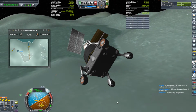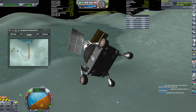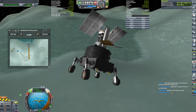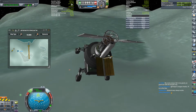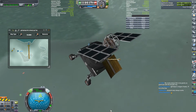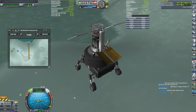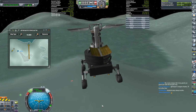All right, where are we? How are we doing? Can I time warp now? Oh, I feel like I'm going down. I'm definitely going down. What the heck kind of drugs is this thing on? I don't know what's going on here. I'm definitely going down here. I can see... What is that straight below me? Must be one of them Minmus rocky things.